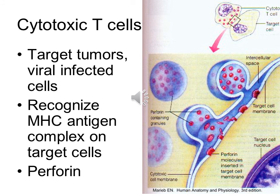Another type of T cell are the cytotoxic T cells. The cytotoxic T cells target tumors and virally infected cells, foreign grafts, and transplants. They recognize class 1 MHC antigen complex on the surface of target cells. They release enzymes, toxic cytokines, and perforins. Perforins make holes in the cell membrane of their target. This kills the cell as the cytoplasm leaks out. Cytotoxic T cells often are responsible for transplant failure.